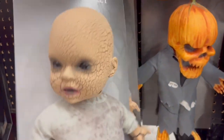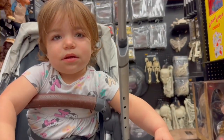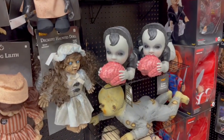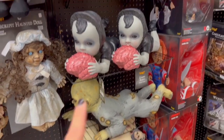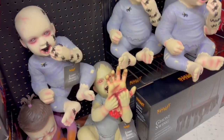Here is the demonic baby doll. Gabriella, you want to see it? Gabriella wants to see the dolly. Here are all the zombie babies in this back corner. We never usually see the zombie babies in a back corner. They usually have their own shelf. So this is a little unique.